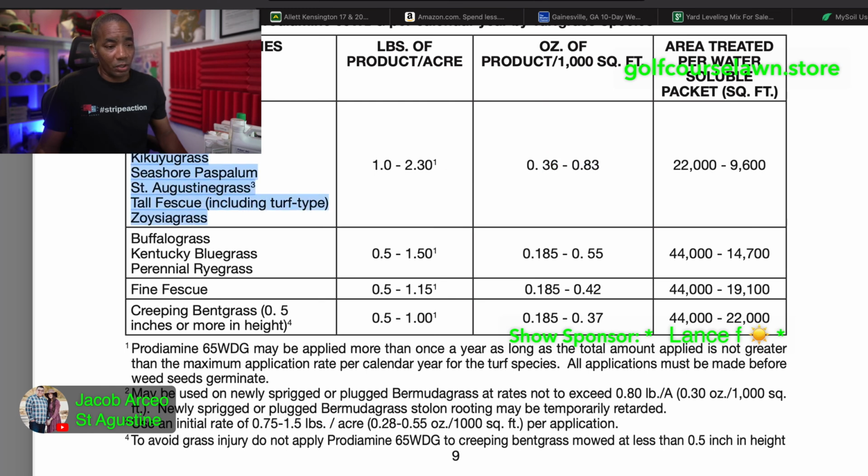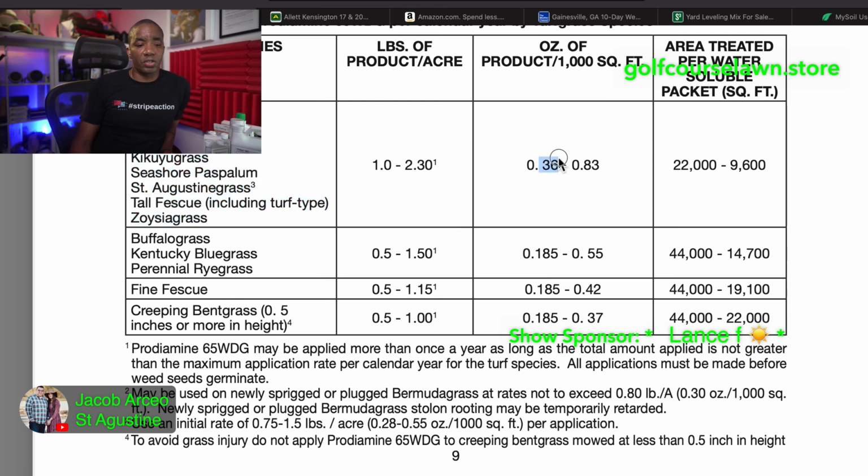So as long as you were closer to the 0.4 range, Jacob, you still got some meat on the bone as far as amount of active ingredient you can still put into the soil. But if you were up here, like if you went pretty heavy, then you're gonna need to switch to a different pre-emergent. You're not gonna want to put any more prodiamine in, and that's cool. See, so we all know 0.36 to 0.83. That's the correct rates for Bermuda grass, Bahia grass, and even tall fescue.